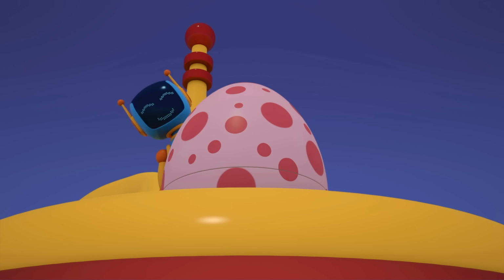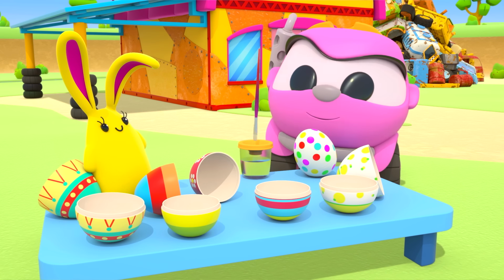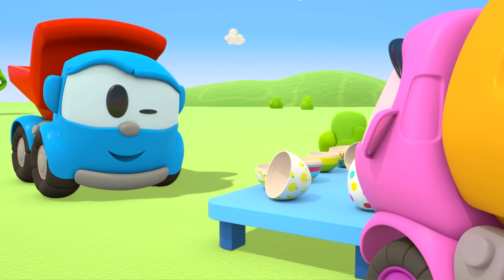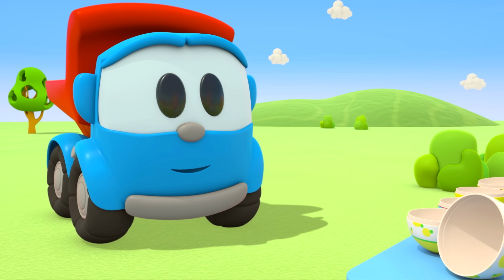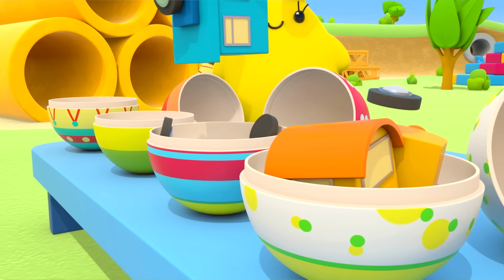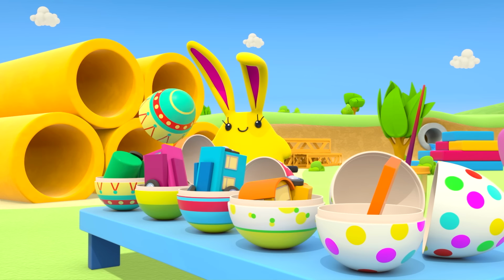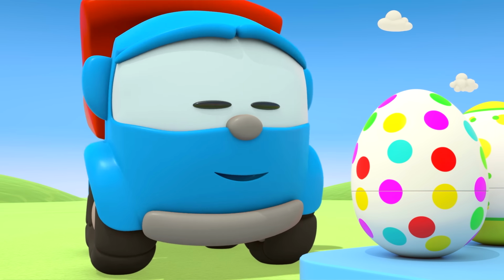Blue robot, drop the egg on the floor and crash! Aha! That's who's been decorating the eggs with surprises. It's Leia. And Leo is helping. Hello, Leo. You have the parts? Sure have. You need to hide the things in the eggs. Close them up. Let's go and hide the surprises.